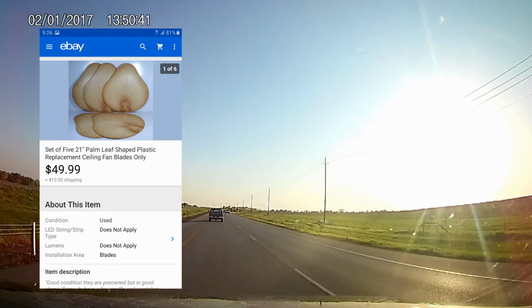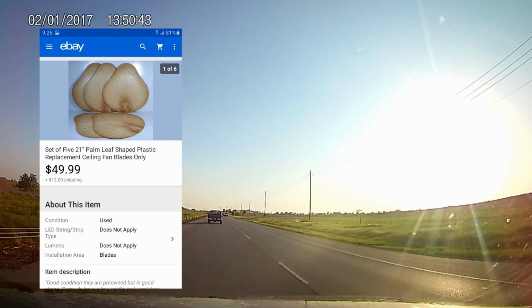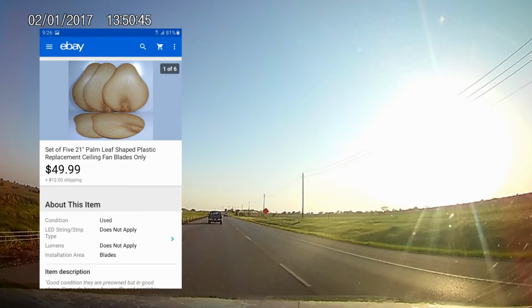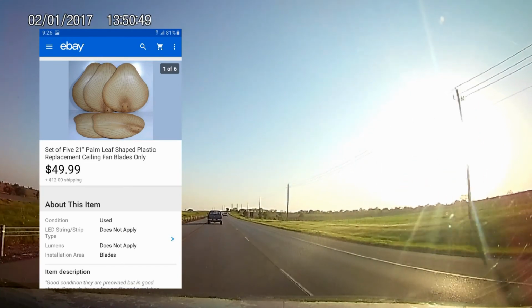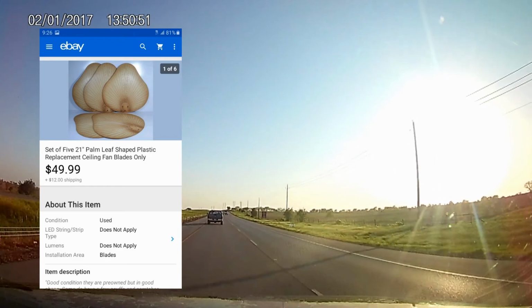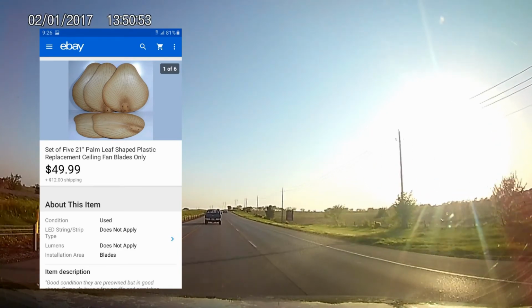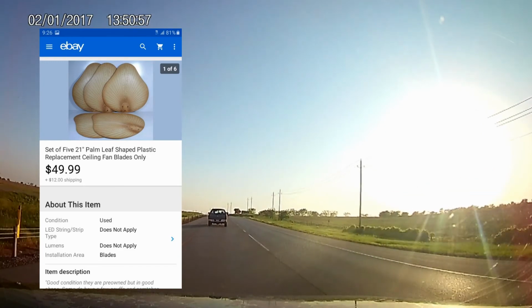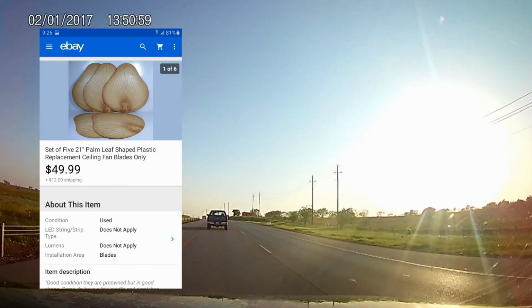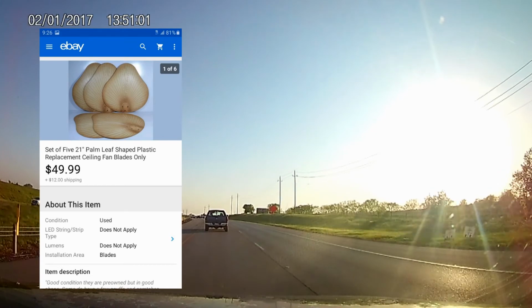Next we have a set of 5 21-inch palm leaf shaped plastic replacement ceiling fan blades. That's a mouthful. I got 10 of them, and they were actually a curb pickup. Someone posted an ad and said, come get all this stuff off the curb, we're cleaning out the garage. They were in that pile. There were 10 fan blades, and we separated them into 2 lots, $49.99 plus $12 shipping. And they sold really quickly, within just a few days of me listing both lots.